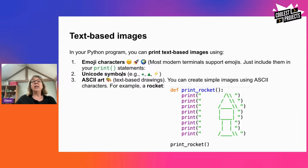You can also use Unicode symbols. If you have a look at Unicode online, you'll find there are thousands and thousands of symbols that you can use, so feel free to go haywire with those. And you can also do ASCII art. ASCII art is much loved by many people. This is where you create images just using really simple ASCII characters.